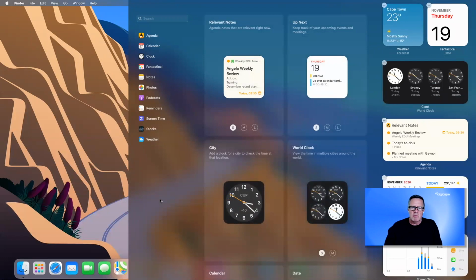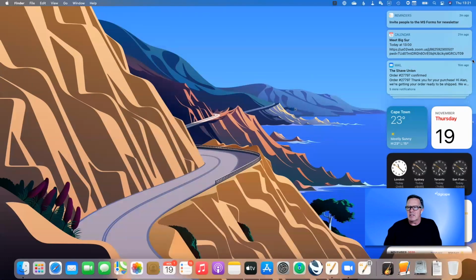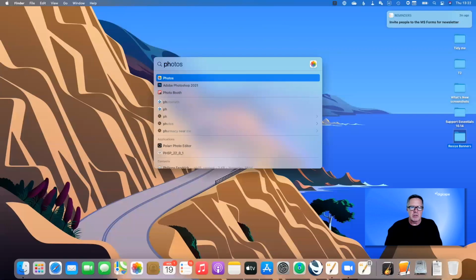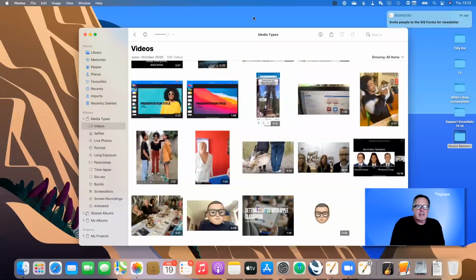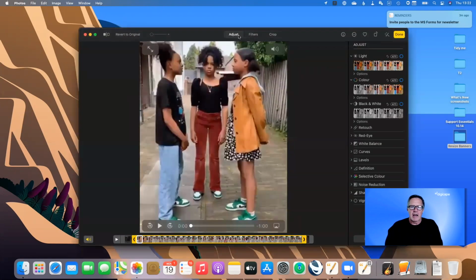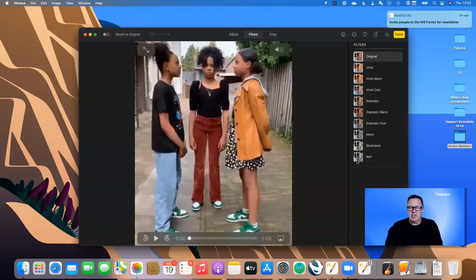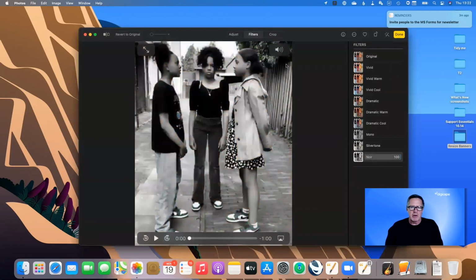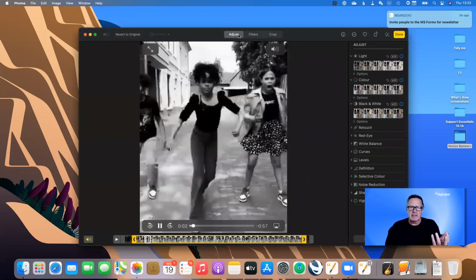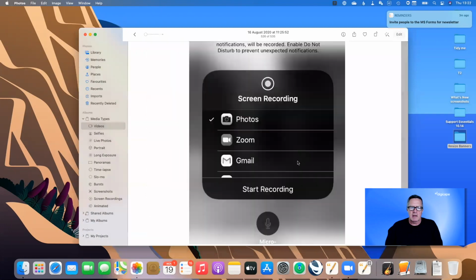So really, that's your main operating system changes. I haven't got much time, so I'm going to rush through a couple of things. One of the nice changes to Photos is all of the effects and all of the things that you could do with Photos, you can now do with videos. So if I open this video, for example, if I go to edit, I can adjust it. I can add filters to it, just like I could do with my photographs. I can crop them. So I can basically do all of the sort of edits that I did. So if I take this video and make it black and white.